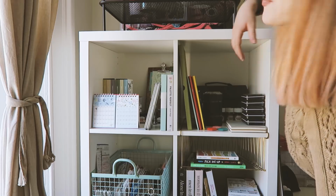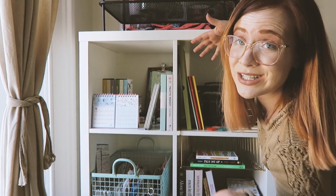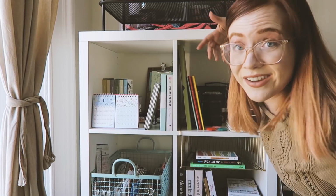Ta-da! Now we're in the top part of this Kallax, and you can tell that I am very much inspired by stationery shops. You can tell that the space here is not really used very conveniently and practically. It's more to just look nice. It's right at your eye level, especially if you're shorter than me. For me it's more like boob level, but there you go.